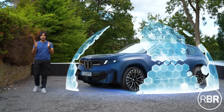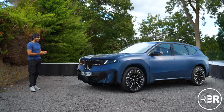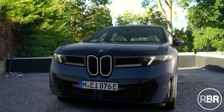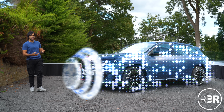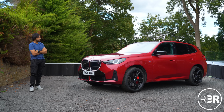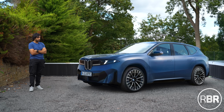Now let's first talk about design, which is the most important topic. This is the Neue Klasse design, and damn, that is one chunky mama. Particularly when you compare it to the current X3, which I didn't like initially, but I think is a really handsome car, like I said to you guys, and this is just significantly different, isn't it?